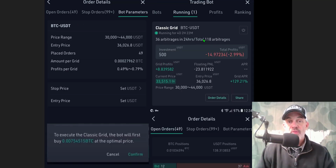for a profit. And with that, I then have $8.84 worth of profit from the grids themselves. Now, I have a floating P&L, profit and loss, of $23. And if you subtract my grid profits from the P&L, you end up through the magic of math with my total profits, which is I'm down almost $15 or 3%.